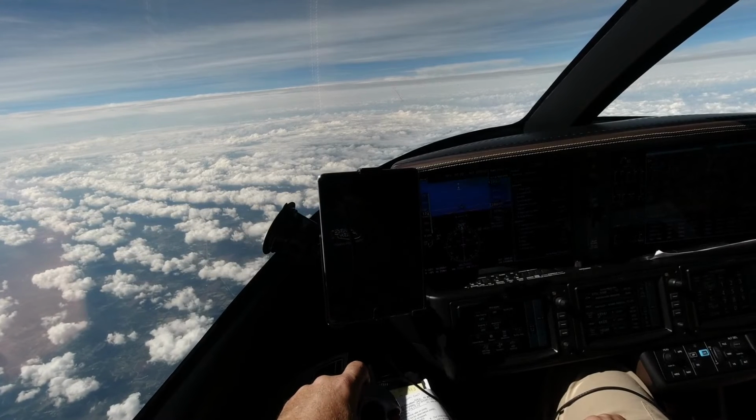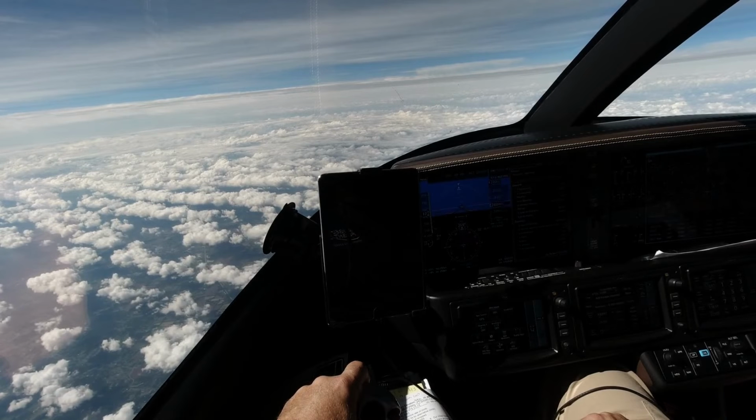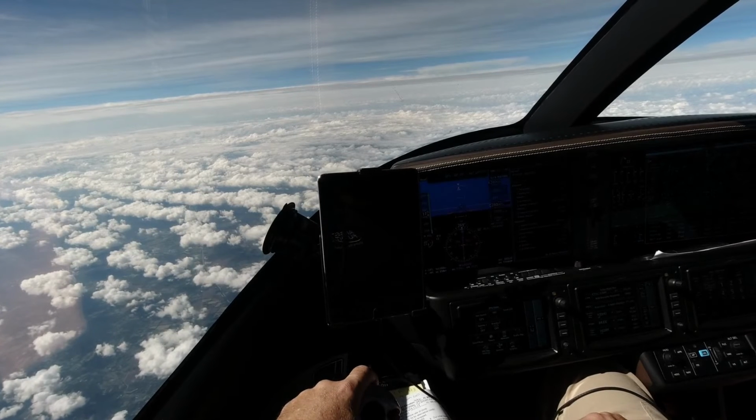Memphis Center, Angel Flight 1086, flight level 280, just light continuous chop. Angel Flight 1086, Memphis Center, roger.